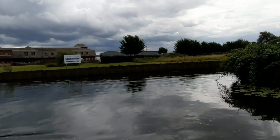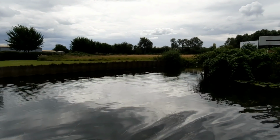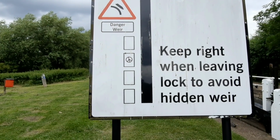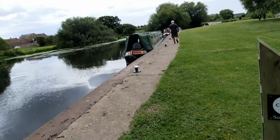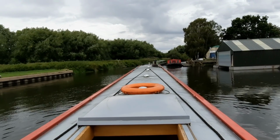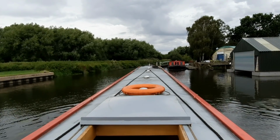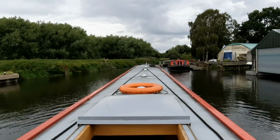There's Leicester Marina down there. Well, there's a sign you don't want to see as we come out of Thurmaston lock: there's a hidden weir. To the boats, Batman. So that's Thurmaston lock done. Now we really need to find some moorings. We're all starting to feel a little bit tired. Hopefully it won't be long.